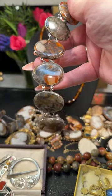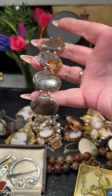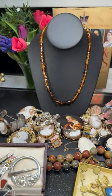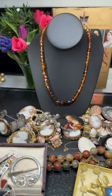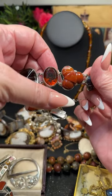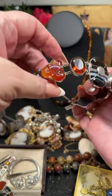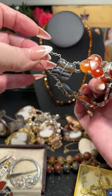Victorian moss agate. My favorite. I love Montrose because I like the gray, but moss agate is actually my favorite. Now this has a bit of everything. Montrose, banded carnelian, citrine, black banded agate, citrine, banded carnelian, and black banded.